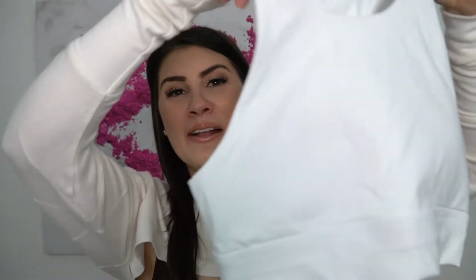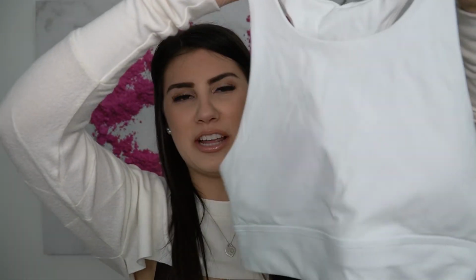I don't know what I really was expecting. It's white, it's a very difficult color to perfect in a sports bra, especially for girls who are chestier and need these cups to stay in. Again, it doesn't really bother me too much, but just something to note if you are looking into getting this sports bra, maybe stray away from the white if you don't wanna have the bra and the seam show through.